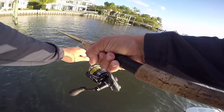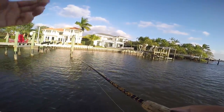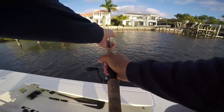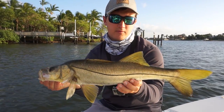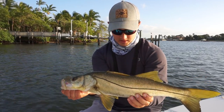I'm going real loose on them, because once I get them out of the dock, I like to loosen up on them. All right, that's a decent little snook right there, probably 24 inches or so. That's the first snook of the day. Caught a barracuda earlier, but that's pretty cool.